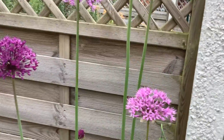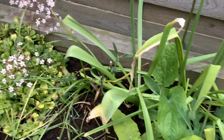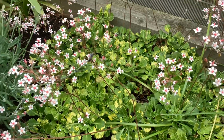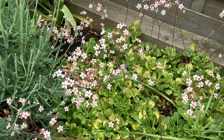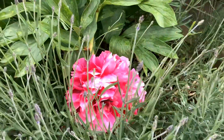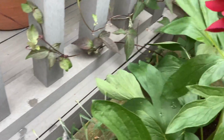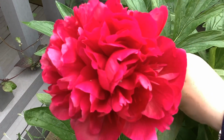More alliums, because as you know, I love alliums. And then we've got, just going over a bit now, this wonderful saxifrage. It's variegated. Nice, a little bit like London Pride, which is what I wanted really, was London Pride. Another lavender, and just finishing off really now is my peony. Again, had two flowers. Don't you just love a peony? Stunning, isn't it?